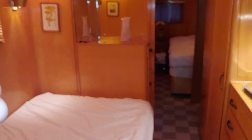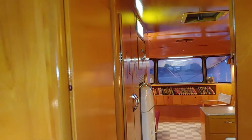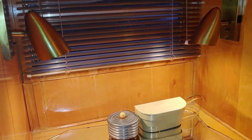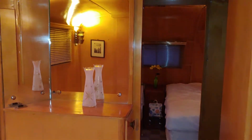So we got three pocket doors, which is cool. This is a separate room here. There's a pocket door here that's got a lock, closes off. Vanity area. Another pocket door there. Little closet spaces on the side there. More closet.